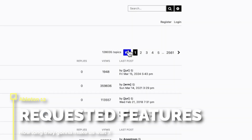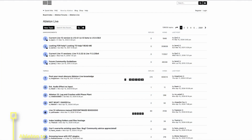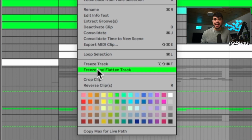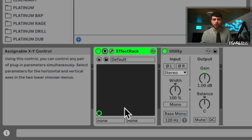And the fourth thing we're going to talk about today is we're going to group some stuff together because there's things that I think should have been included in this update that would have gone perfectly with all the other random updates that are in there as well. Things that the community's been asking for a while. Freezing an entire group seems like it should have been included in here because they added a freeze and flatten option so you can do both at the same time. Also, we still don't have a native dry or wet knob for our plugins.